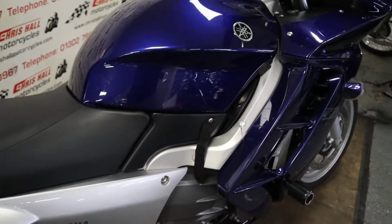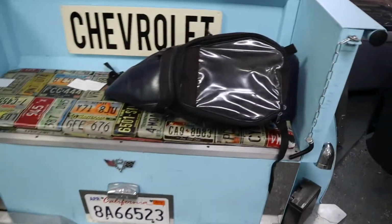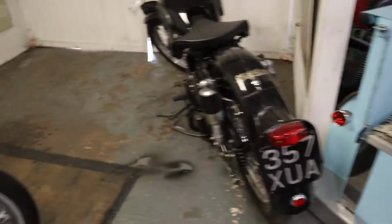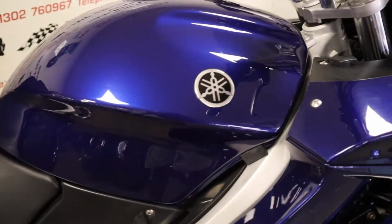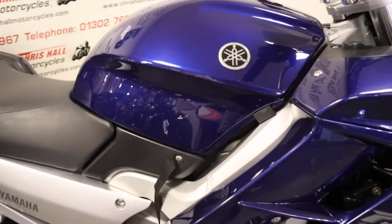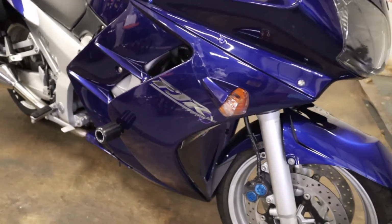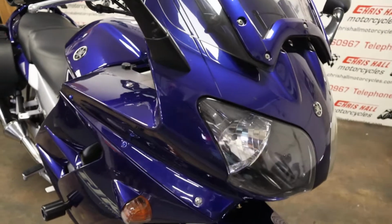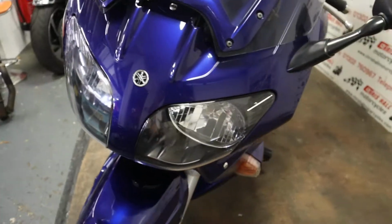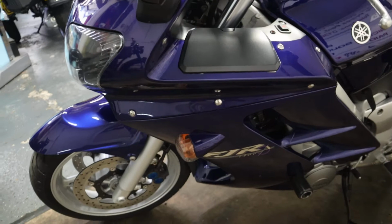I do have a tank cover and tank bag with the bike. In fact, it's just over here, to go with the bike. I've just taken it off to indicate there's no damage underneath the bag on the tank, which there isn't. So like I say, it's a 2003 fully loaded FJR. It is the electric screen model, and that all works. It is also fitted with a Datatool S4 alarm. But as you can see, overall, a nice, clean, tidy bike.